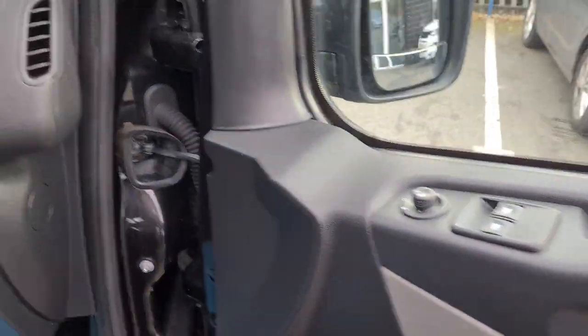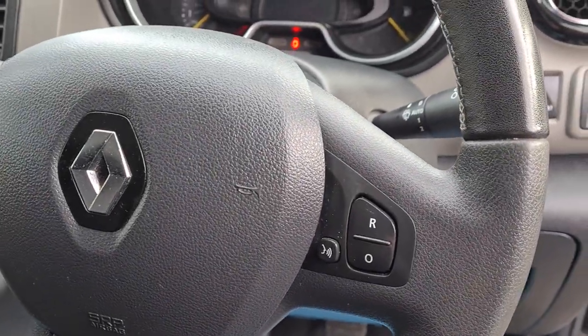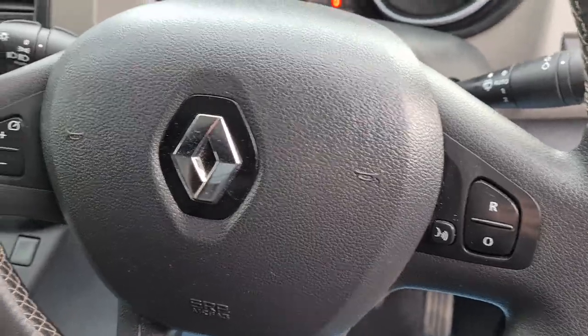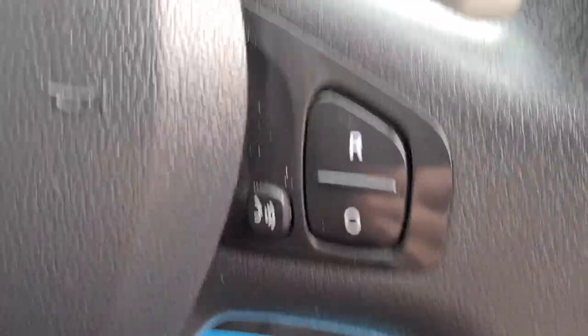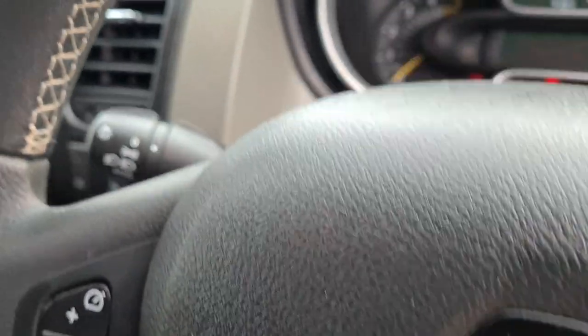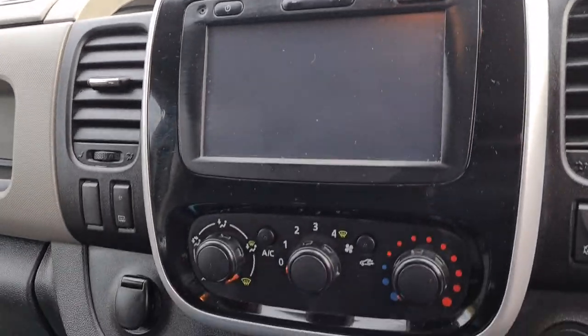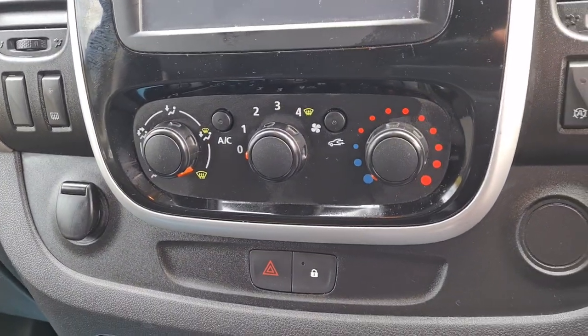The electric windows and electric mirrors. It's only done 35,000 miles. It's got the cruise control on the steering wheel. The radio controls are just behind it, just underneath there, with the Bluetooth controls. Automatic lights and wipers. It's a touchscreen navigation system. It's got the air conditioning.